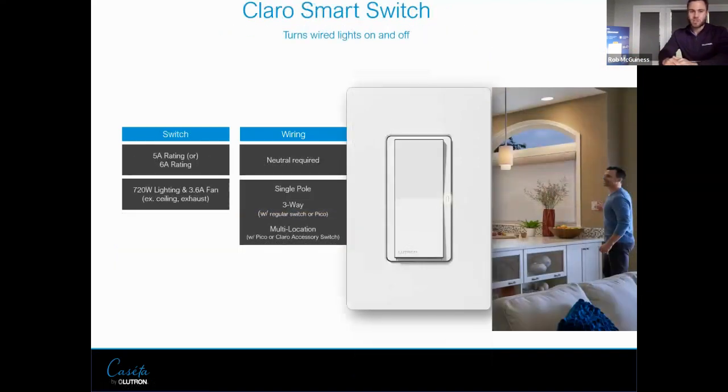Similarly, the new Claro Smart Switch, this is rated for 5 amp or 6 amp. So it'll handle your light loads, but also your fan loads. This does require neutral wire. If you have a switching load where you don't have a neutral connection, we do have a model number for that as part of the Caseta family. It's a dual voltage model number, and it does not require neutral wire. However, it's not available in the Claro aesthetic.